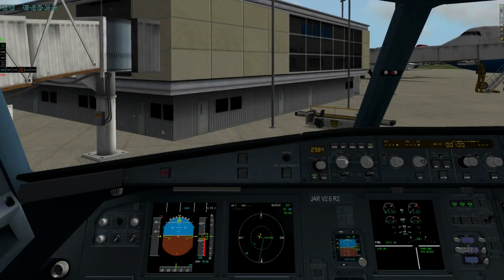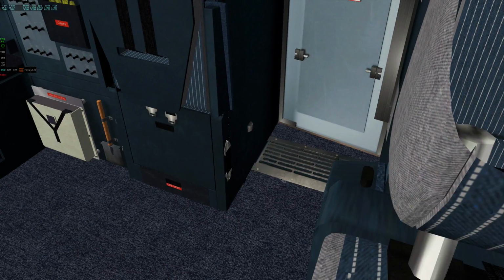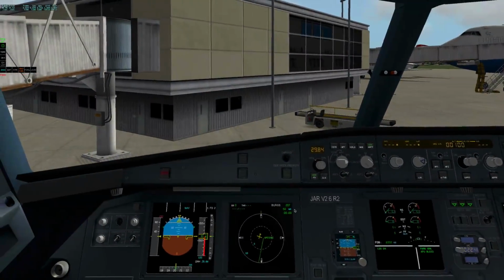So this is a continuation of the programming of the FMGC from Pittsburgh down to Atlanta. Might as well fly it. This is a Sunday afternoon, and whoops. Might as well fly the thing, right?